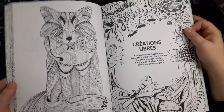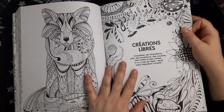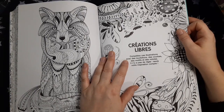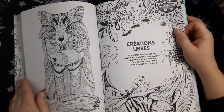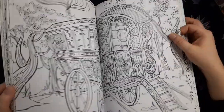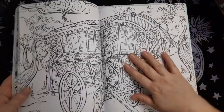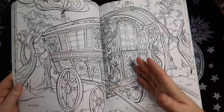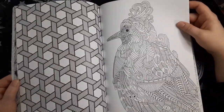Free creation. Complete the illustrations with whatever those words are. I took a little bit of French in high school. That's cool, gypsy wagon. I want one of those. I'm sorry, Romani wagon. Gypsy is a slur.